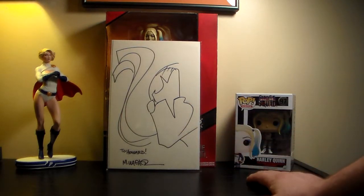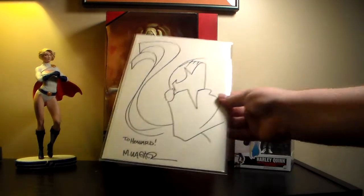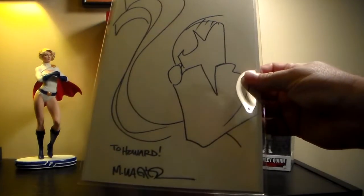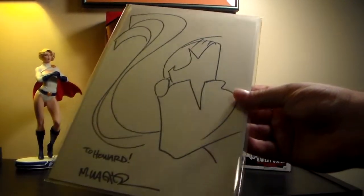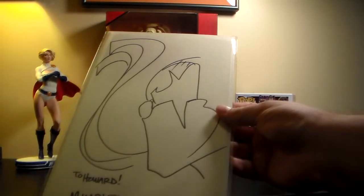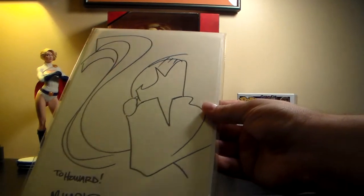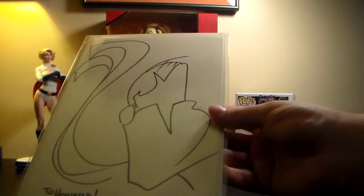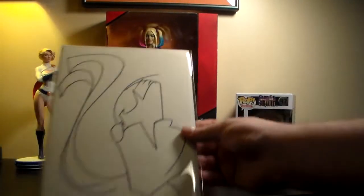This is by Matt Wagner. It's a little sketch on a backboard. It says "to Howard." But you know what? Anyone who knows me knows I'm a huge Grendel fan. It was my favorite comic when I was a kid. So I got a sketch from Matt Wagner of Grendel.